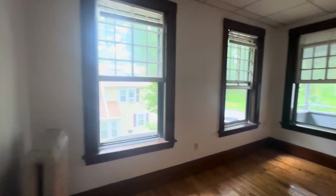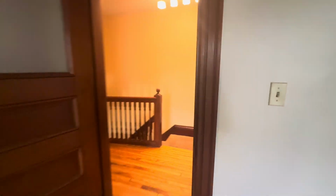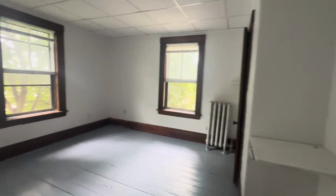Like, see those? This is the 2nd bedroom. So all the bedrooms and the bathroom are upstairs, I should say that. And you can see the 2nd bedroom here. It's pretty equally sized to the first one. And it's got the closet too. This is another hallway closet, just a little bit of storage and stuff. And over here, this is the 3rd bedroom.